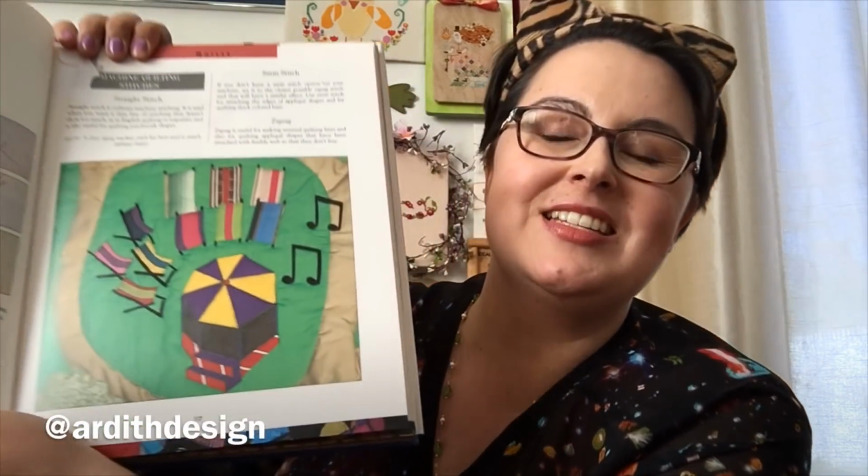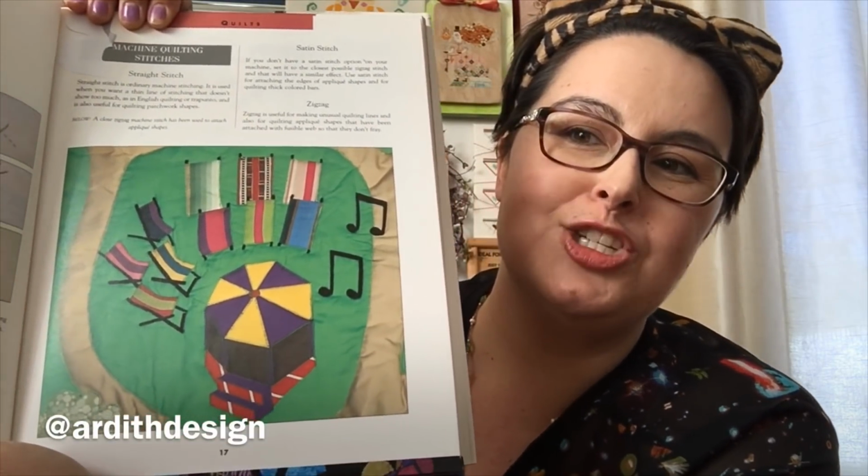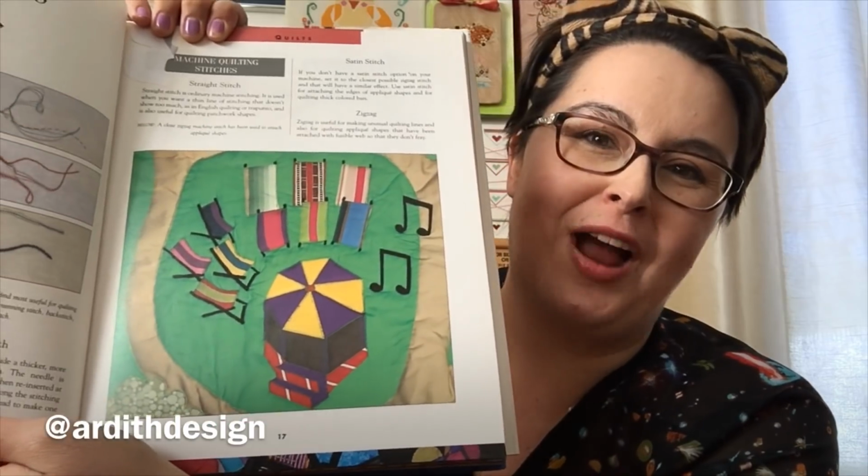The next, I found Quilts, Patchworks, and Samplers, an encyclopedia. Now, this was primarily quilts and fabrics. But I love quilts and fabrics. Look at this for summer. Look at that little quilt. It's got the chairs and the umbrellas. Love it. Lakeside umbrellas, all that stuff. They have the stitches. And a lot of stuff here, unfortunately, the color palettes are dated.